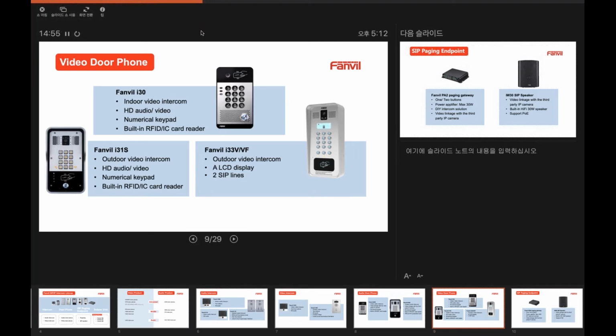Lower left side, the I31S is actually an industrial video intercom, also supporting high definition audio and video, a numerical keyboard, and a built-in RFID IC card reader. This product is used for many kinds of outdoor purposes, such as a park or some stadium, some police station. Yes, many kinds of outside places use it.